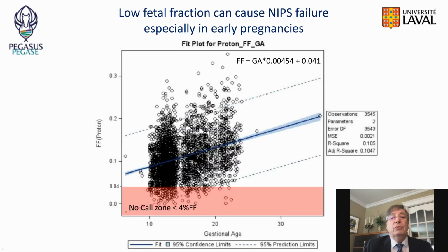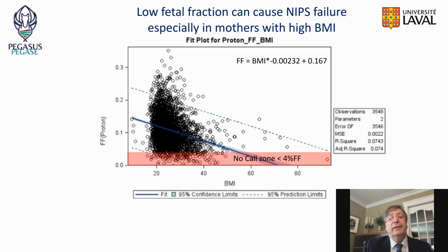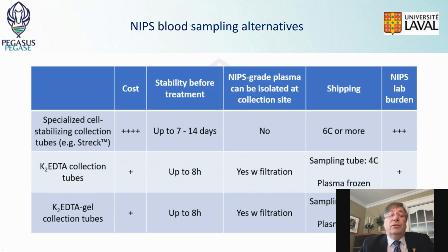Fetal fraction is also more frequently below our minimal level in the early pregnancies, as shown here. It is also lower in pregnant mothers who have a high body mass index, which is shown here. Improving or monitoring fetal fraction is a very important component of performing a non-invasive prenatal screening test.